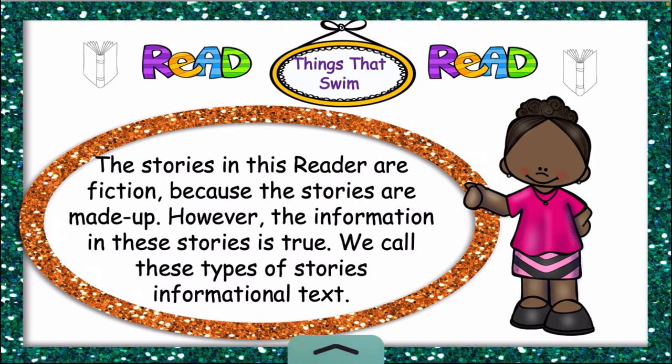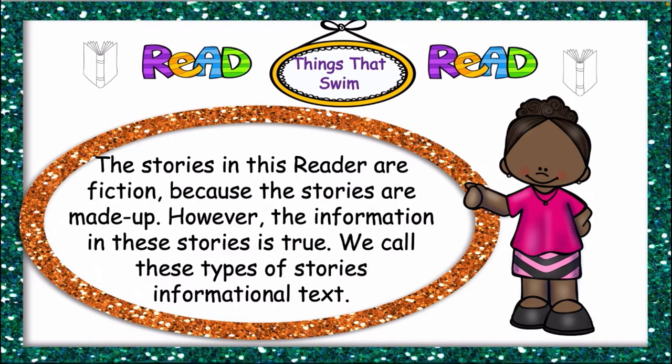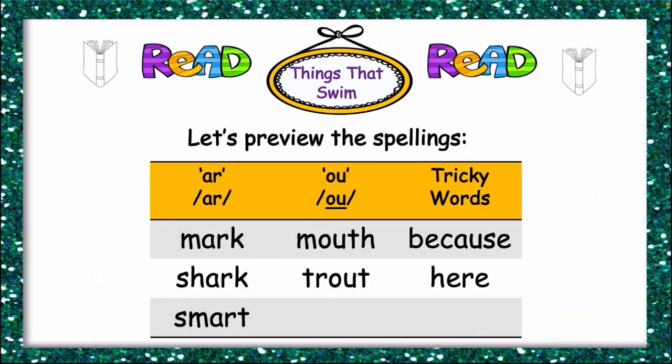Did you enjoy the story? Because I did. Remember, they are fictional but informative texts. Let's review our spellings. We have the R sound, we have the OW sound, and we have the tricky words. Remember, we always treat tricky words. Tricky words are words that don't follow the rules.